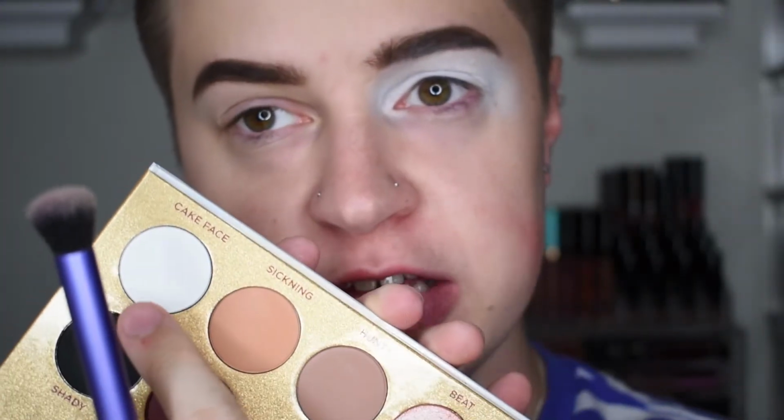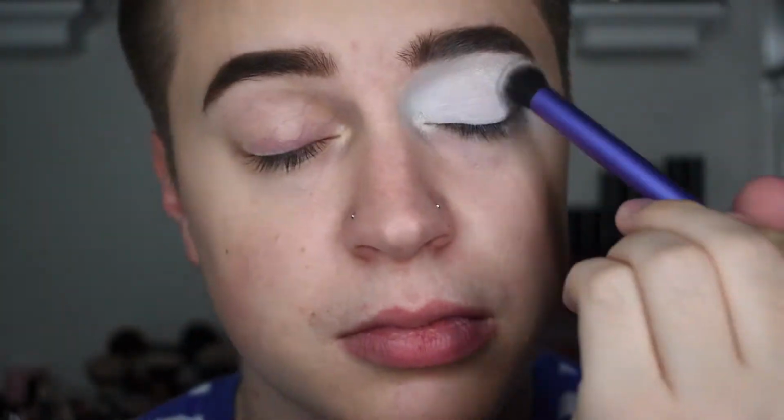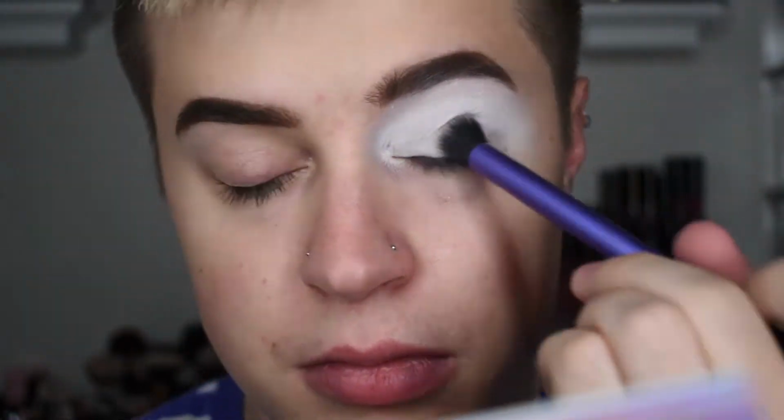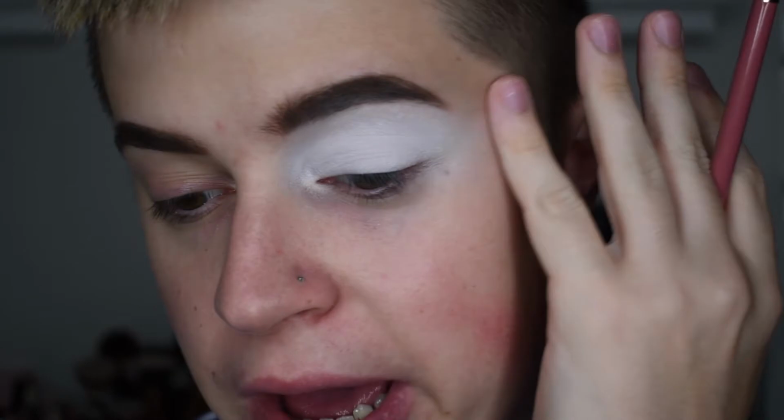To set this eye, I'm actually going to go in with the shade Cake Face right here, which is that white. Now that we have the base on, the Cake Face actually looks pretty good, especially as that white matte kind of base. My eyes looking a little bit crinkly, but that's just because of the concealer. Honestly, what are you going to do about it?